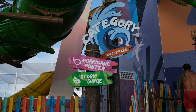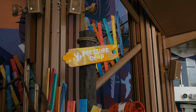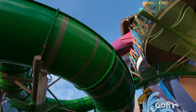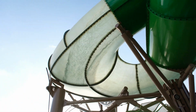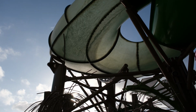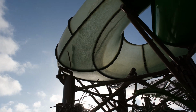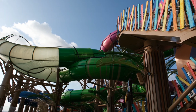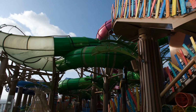Walking forward in Thrill Island, you have the Hurricane Hunter, Storm Surge, and Pressure Drop. The pink and green ones, that is Hurricane Hunter and Storm Surge. We did Storm Surge, which has kind of like a ramp that goes up over the ship. That was really fun. Definitely one of the best tube water slides I've ever been on. So that is the Category 6 water park of Thrill Island. A great time, especially if you have your family here with you.